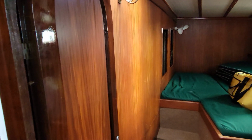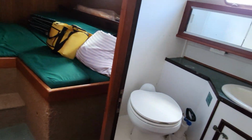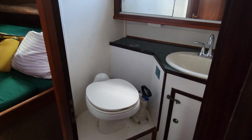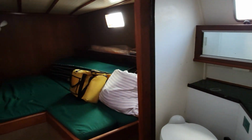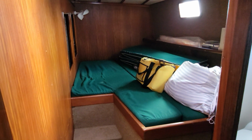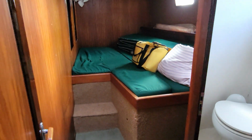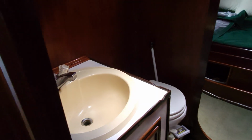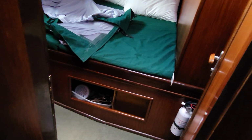So here's the first of the three cabins aft. This one might call the VIP guest. It has a separate head sink. And there's a ditch bag and some other stuff, some cockpit cushions on this bunk there. If turned a little bit, you actually go through another head sink. Maybe this is where you put guests you don't really like.